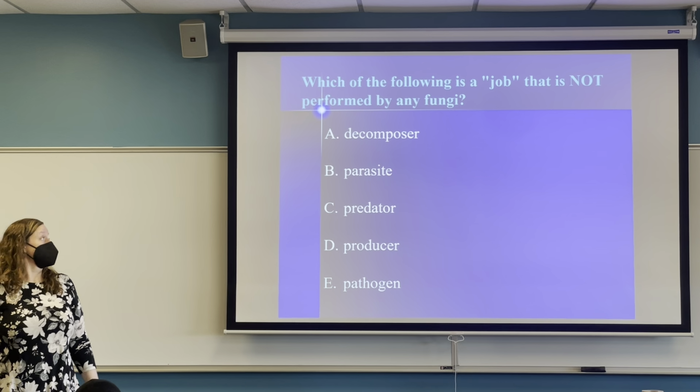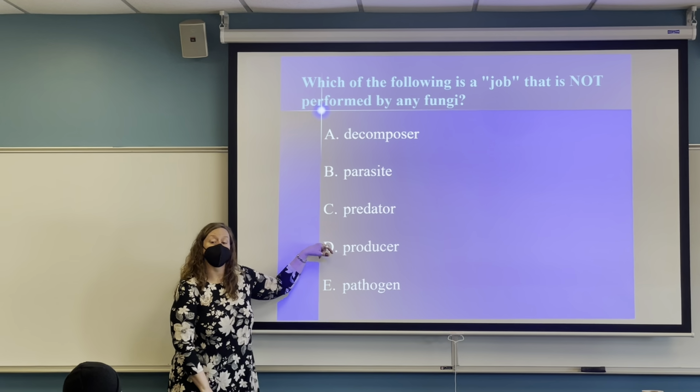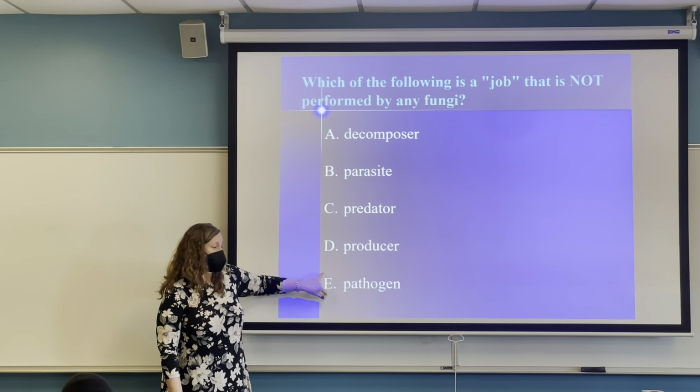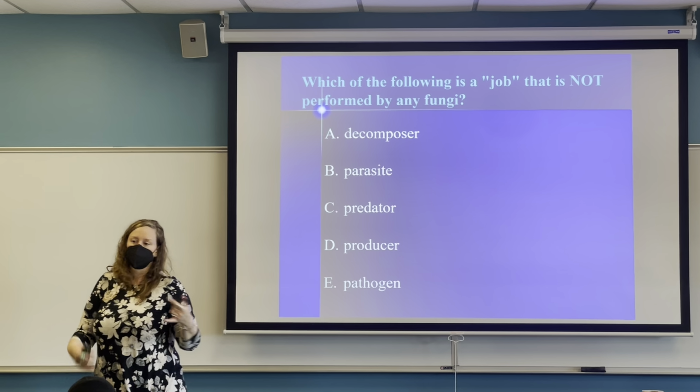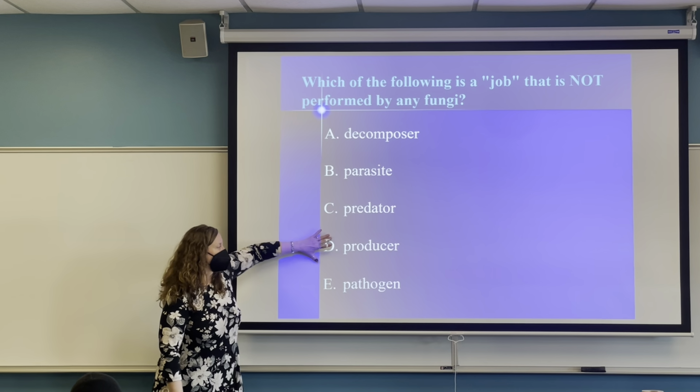Which of the following is a job that is not performed by any fungus? Are they decomposers? Yeah, so that is a job. Are they parasites? Are they predators? Kind of, yeah. Are fungus producers? Are they sometimes in a symbiotic relationship with a producer? Okay, so no, they are not producers themselves, but they can be in symbiotic relationships. So remember that. And are they pathogenic? Do they cause diseases? That's what pathogenic means, which we'll get to if you didn't know the definition of that yet. So kind of interesting that you've got to really think about this.